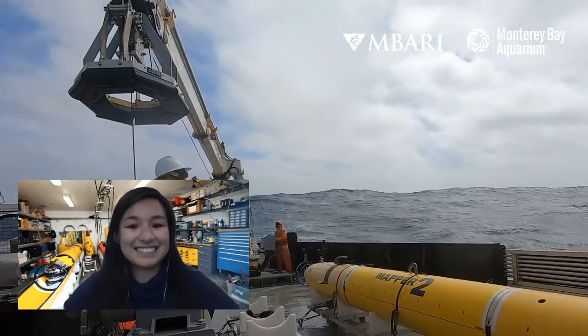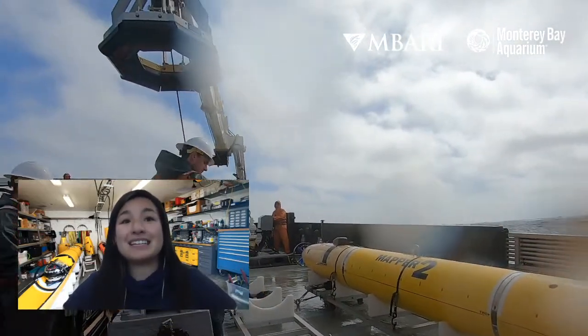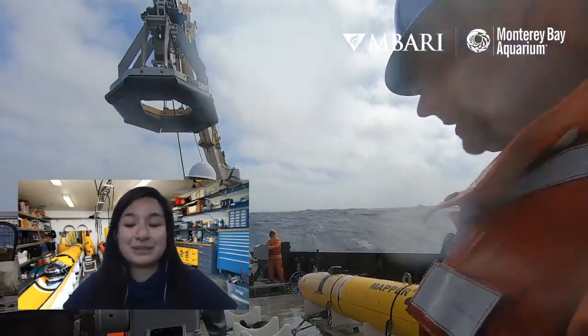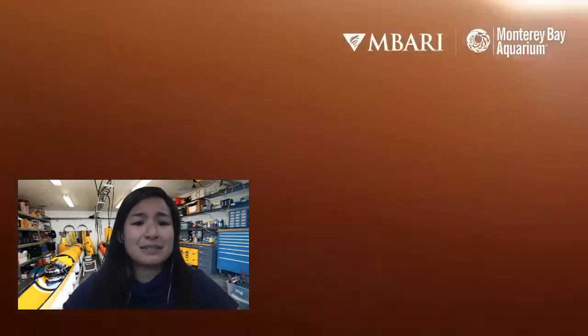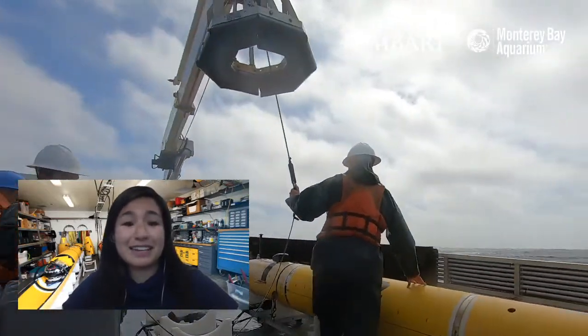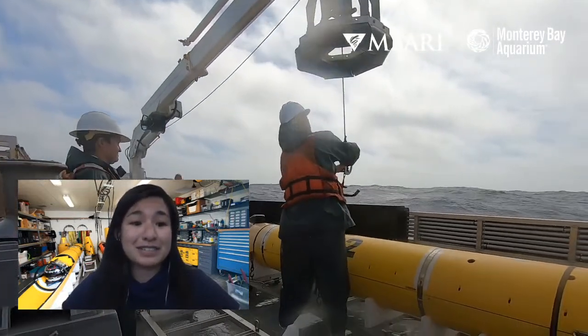Can you tell us a little bit about what this AUV does? This mapper does seafloor mapping, and we map everywhere from underwater volcanoes to tectonic plates. We look at the sediment layers. We've found hydrothermal vents. What is cool about it is it does meter scale resolution.